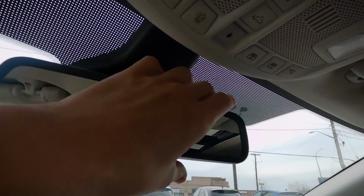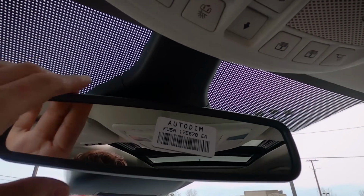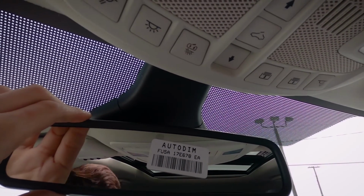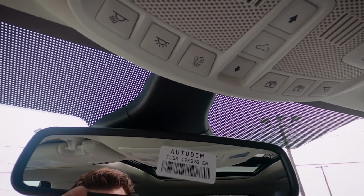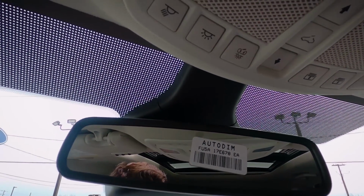Now, the other thing to point out, we do have an auto dimming mirror there. The auto dimming mirror is really beneficial, because if the vehicle senses that there's a vehicle behind us with its lights a little bit too bright, it's going to automatically dim it for us, rather than that old style flip switch that we would normally see along the bottom there.